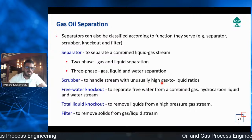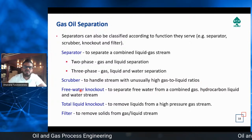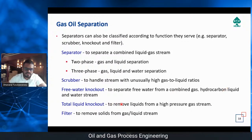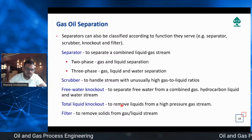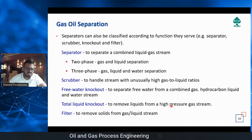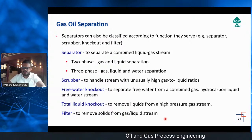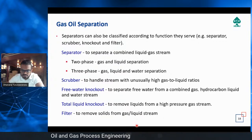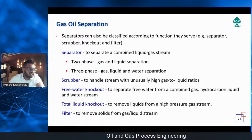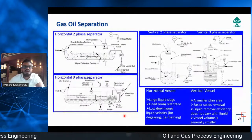Scrubbers are normally found at the suction of compressors, and usually handle a high GOR stream. Free water knockout is to separate free water from a combined gas, hydrocarbon liquid, and water stream. Total liquid knockout is just to remove the whole liquid. Basically, that will be your first stage of separator. Filters are to remove any solids from your gas and liquid streams, and we also have a flare knockout drum, which is also considered a separator. That is also to remove liquids from your flare system.